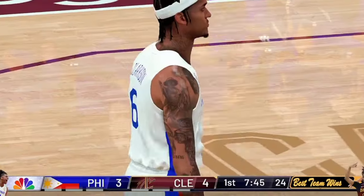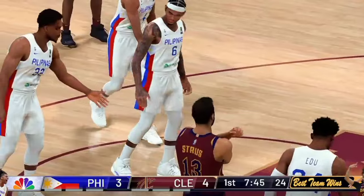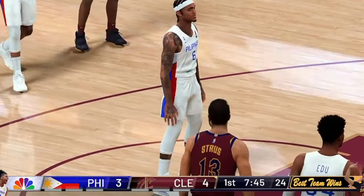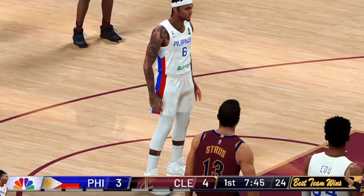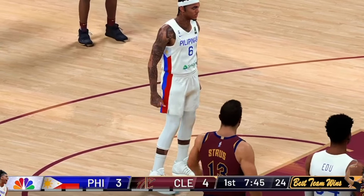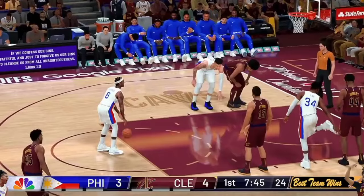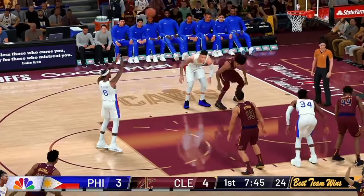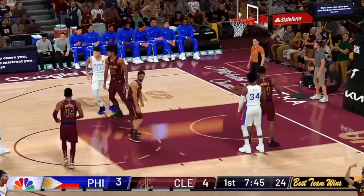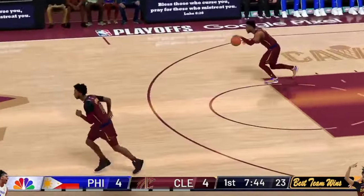And that one falls for Clarkson. The one thing with Clarkson, sometimes he can get a little out of control. And he does a tremendous job creating offense and putting himself in a position to attack. And so he makes both from the line. The way he's shooting free throws tonight, you simply don't want to put him there.